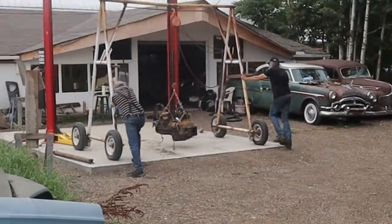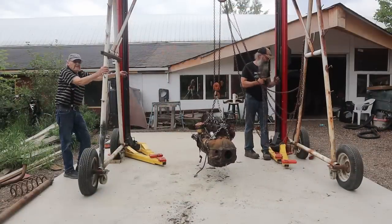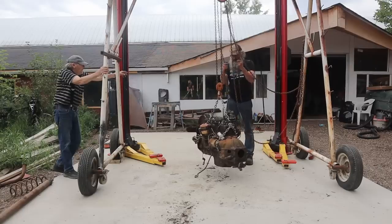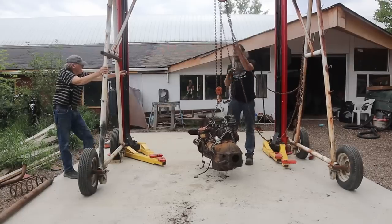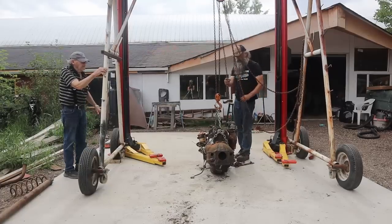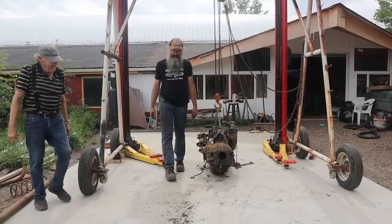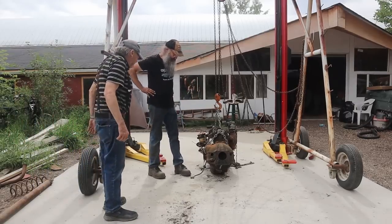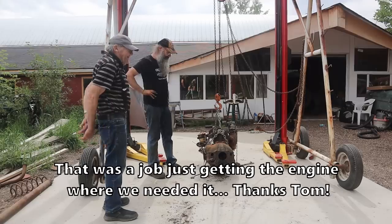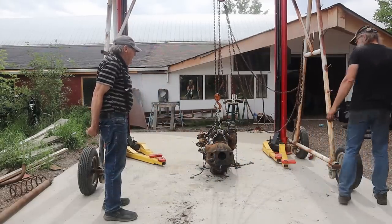Why are you letting it down? So we can work on it. Oh, okay. I still want to get the clutch apart and put the transmission on. Make sure you got it facing the right way. Well, the Kaiser was supposed to be front wheel drive. But you have to put the radiator where the firewall is. Yeah, like a Renault. Oh, okay, well, that's good.